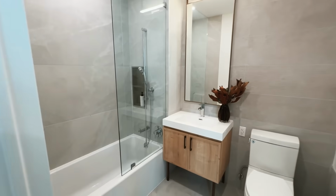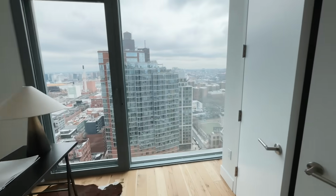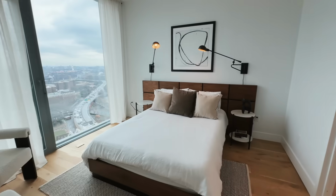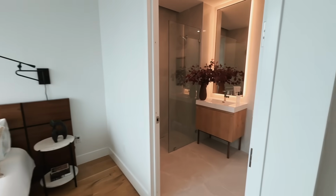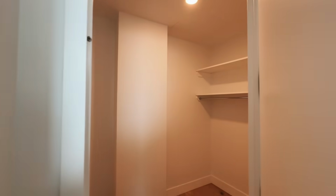But yeah, going through the rest of the apartment, the bedrooms were very nice, huge, they were very spacious. The bathroom was also spacious and had great finishes. Outside of the terrace, I have to say one of my favorite features in this unit was actually the massive walk-in closet in the primary bedroom.